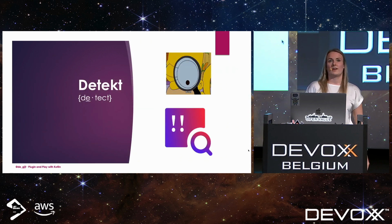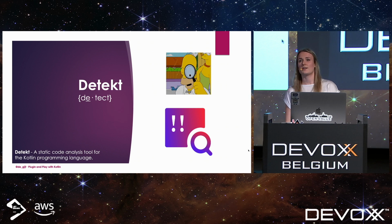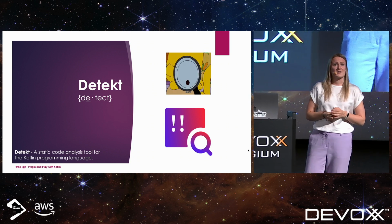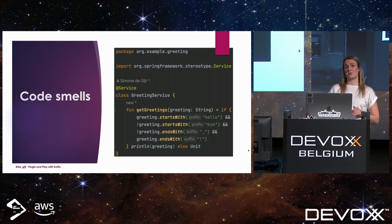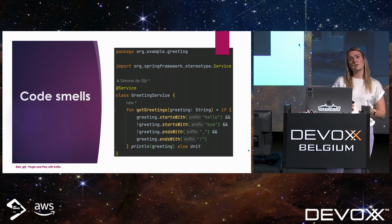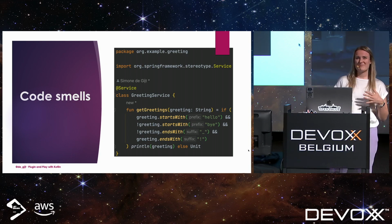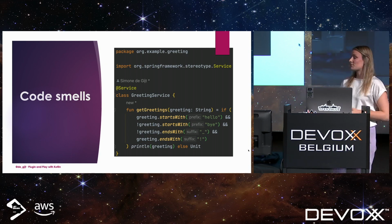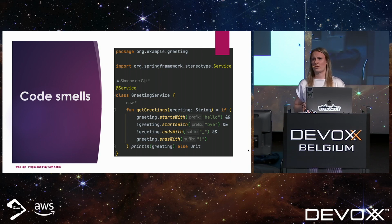The second plugin we're going to talk about is Detekt. And Detekt is a static code analysis tool for the Kotlin language. Well, that sounds pretty cool, but what does it analyze then, you might wonder. Detekt detects code smells. And code smells are considered bad practices. So in general, your code will still run. However, the quality of your code is not so high. Your code has a lot of code smells. It is hard to maintain, hard to read, and hard to understand. So you want to avoid that.